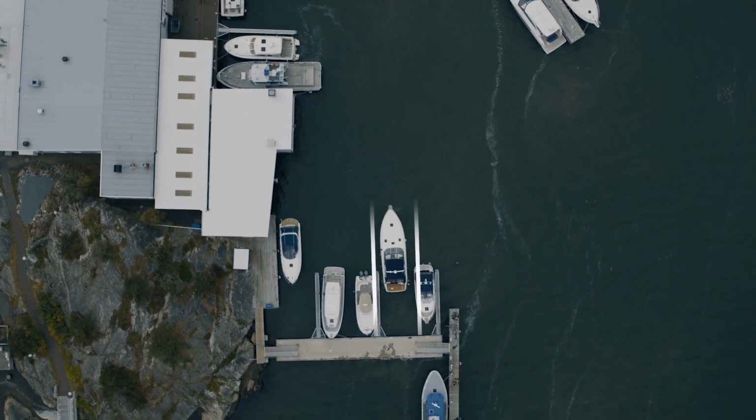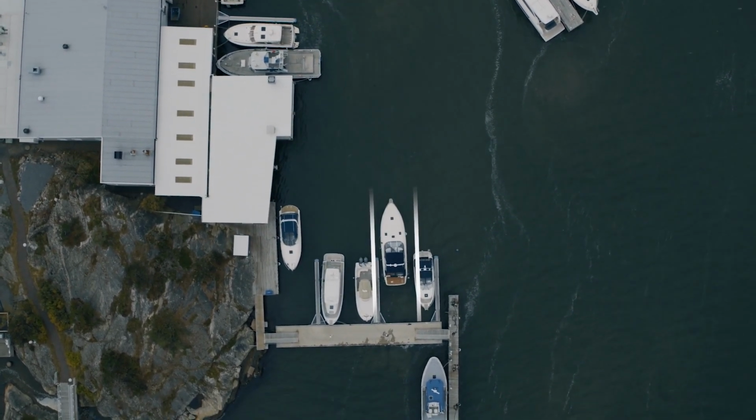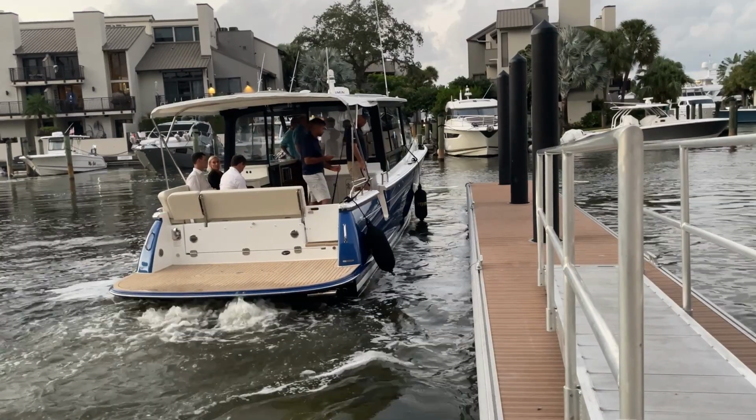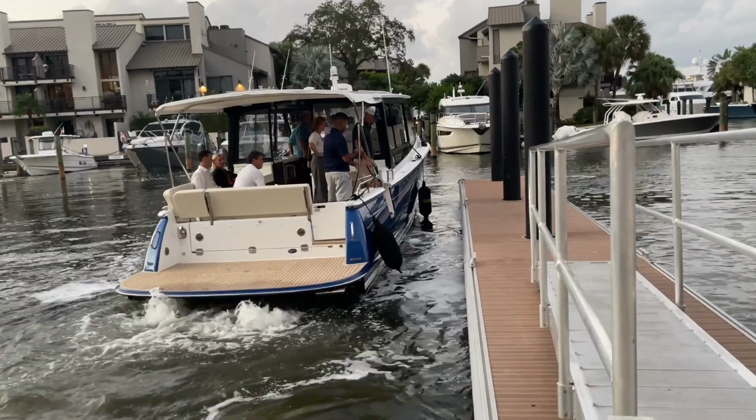It isn't about rushing into a slip. It's about precision. It's about lining up properly. It's about knowing where you gotta go. It's about having time to communicate with your deck crew. It's deliberate movements, giving you total control over where the boat is gonna be.